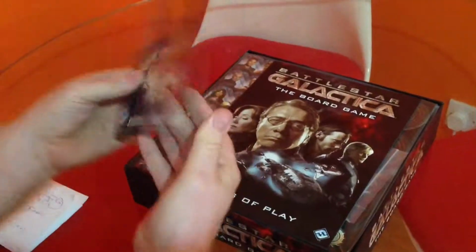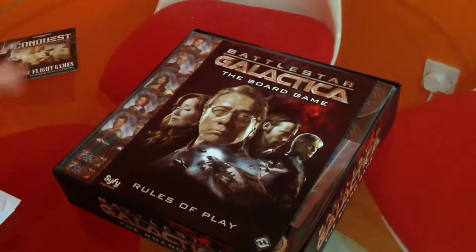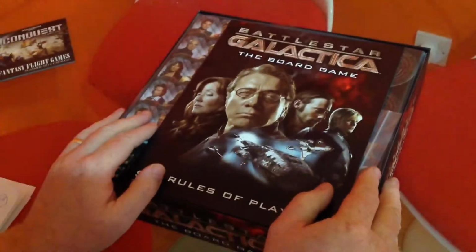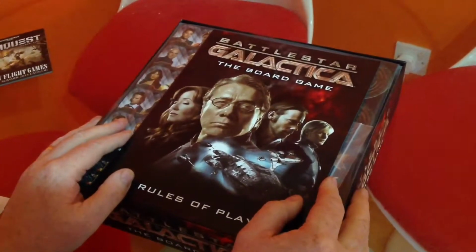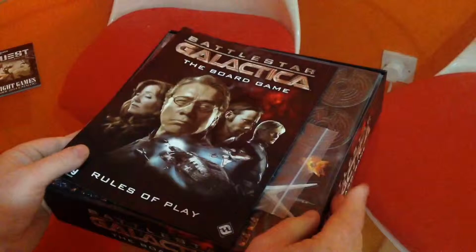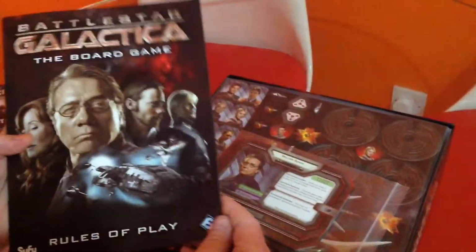So let's have a look. We've got a little Fantasy Flight booklet there. Have a look at that later. Now this was solely designed, I think, by Corey Konieczka, I think his surname's Konieczka, who's behind a lot of stuff for Fantasy Flight and has his hand in a lot of stuff. So here's the rules of play.